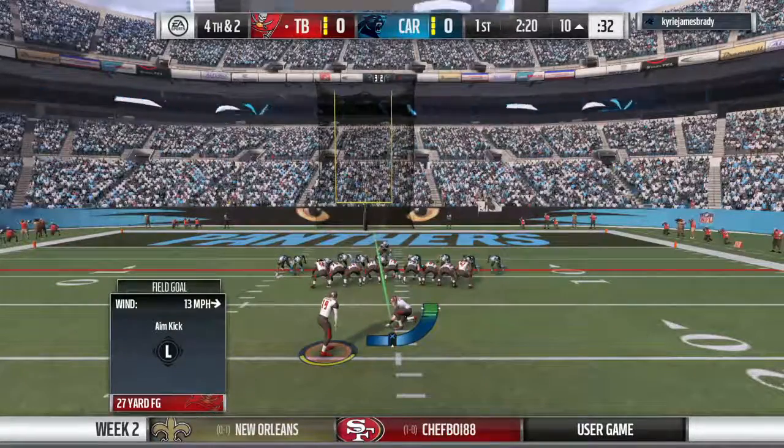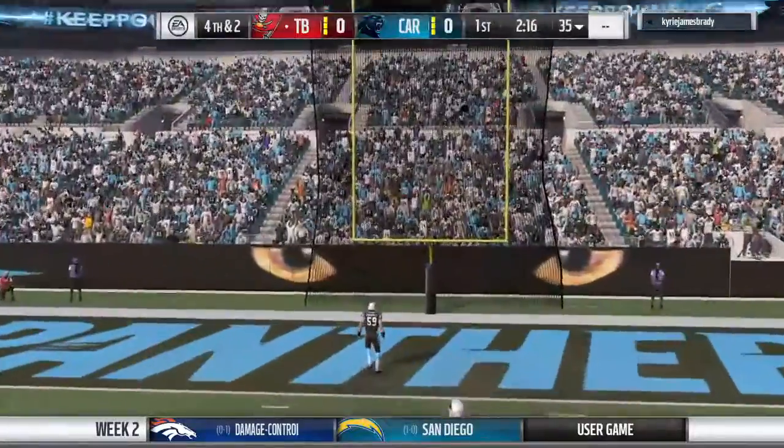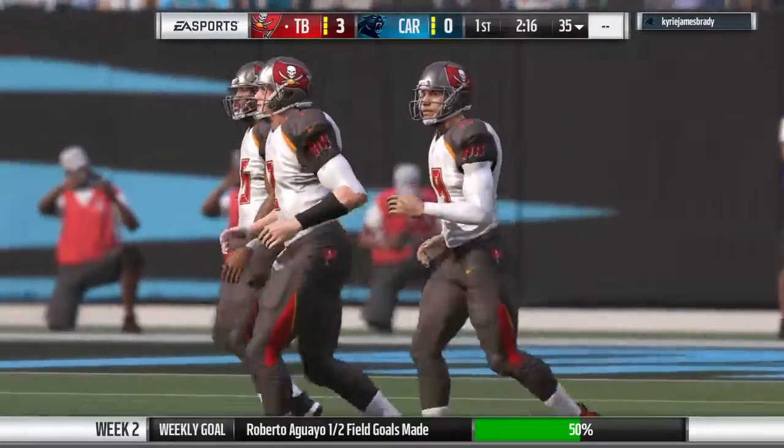Really nice job defensively. They knew where the sticks were. They got the stop before it. And Aguayo able to knock it through. And the Bucs take a 3-0 lead.